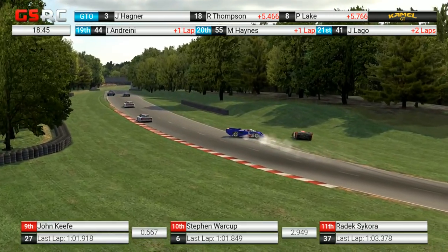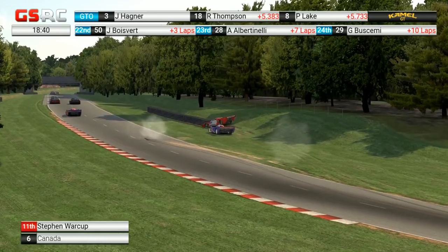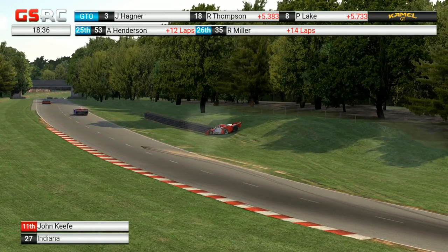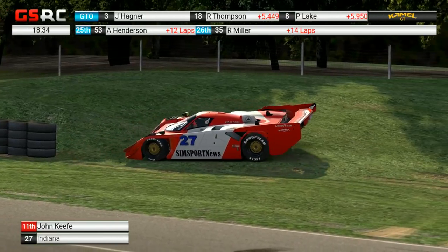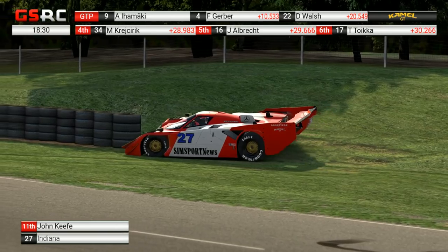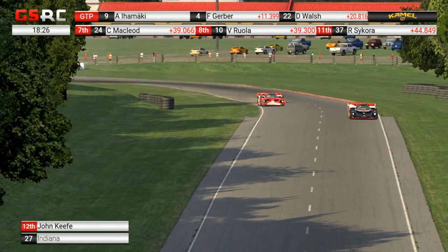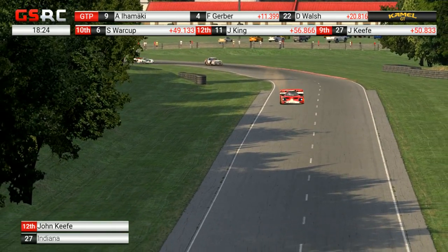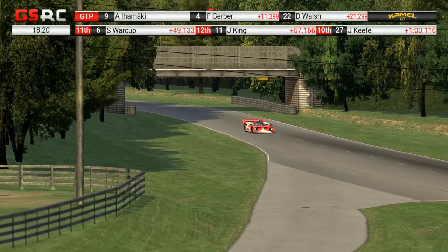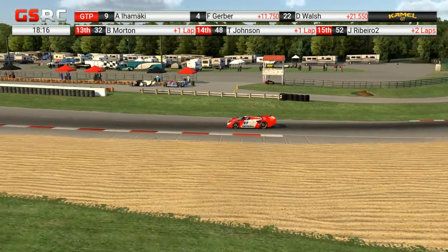John Keefe gets it! Warkamp! And hard into the wall for John Keefe. He is pinned to that tire wall. He has to tow that car. Or he's actually able to get it out. There he goes again, but Cole has to go into pit lane. And that started with Keith just being a little too greedy, trying to get under Warkup. They were both stuck behind Gregorio Buscemi.